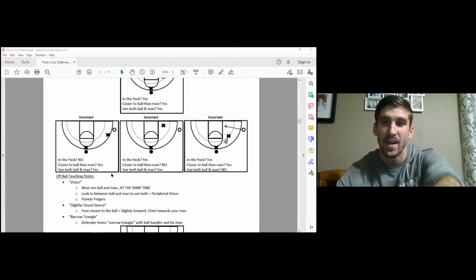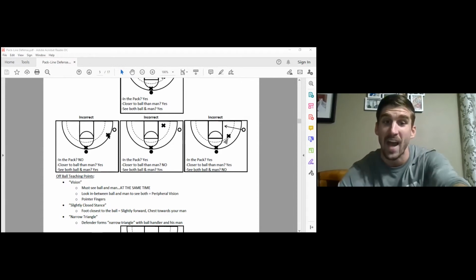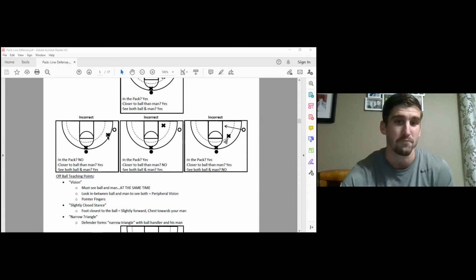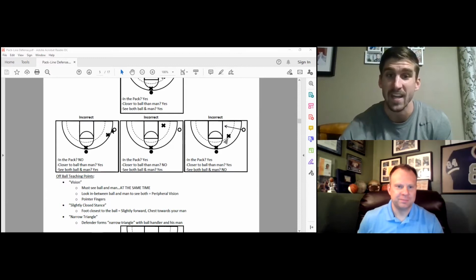Here are some incorrect options that I see very often. This first one, is this man in the pack? No, he's not. He doesn't check off number 1, being in the pack. He is closer to the ball than his man, and he can see ball and man, but he's not in the pack. So he's not in the proper position.